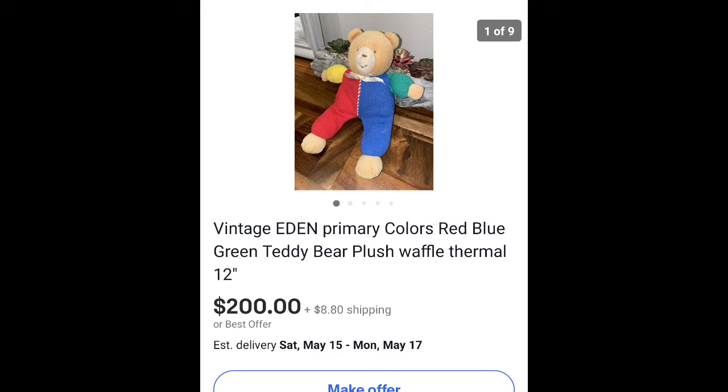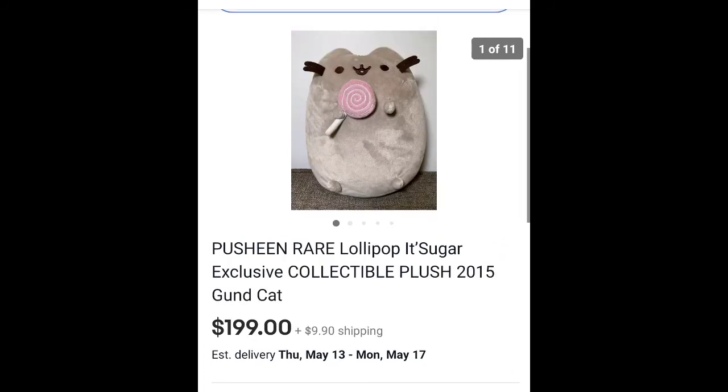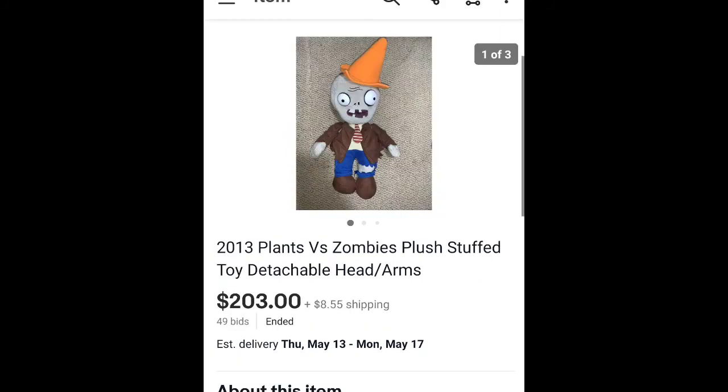And that just looks like a little basic teddy bear, like a vintage plush teddy bear. Pusheen, I have found these at the thrift store. I actually found a huge collection of them a couple weeks ago, but my daughter wanted to keep it. That sold for $200 plus shipping. I might have to talk to her.